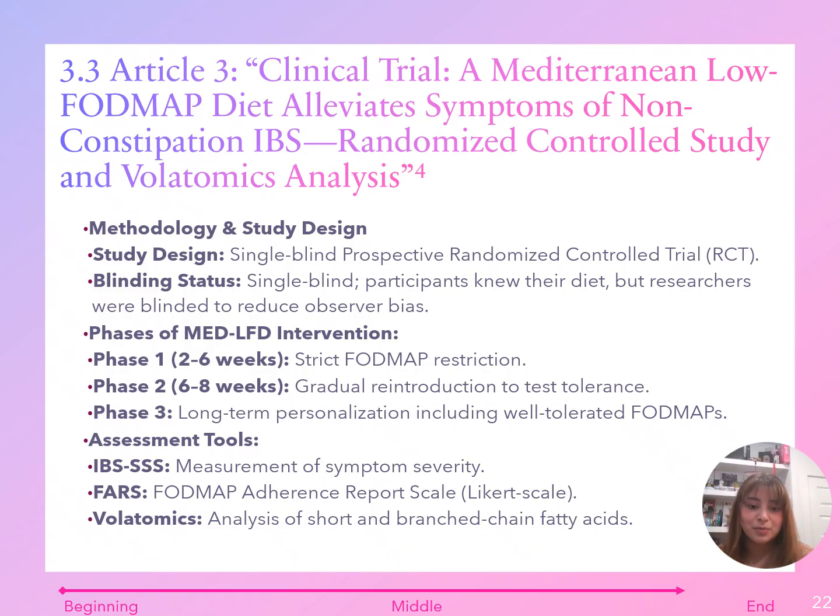And then the assessment tools they used was the IBS-SS. And then they also used FARS, which is the FODMAP Adherence Report Scale, which is a Likert scale type of question and questionnaire. So that was great that they used that. Seldom do you see that. And then, of course, the analysis of the short branch chain fatty acids.